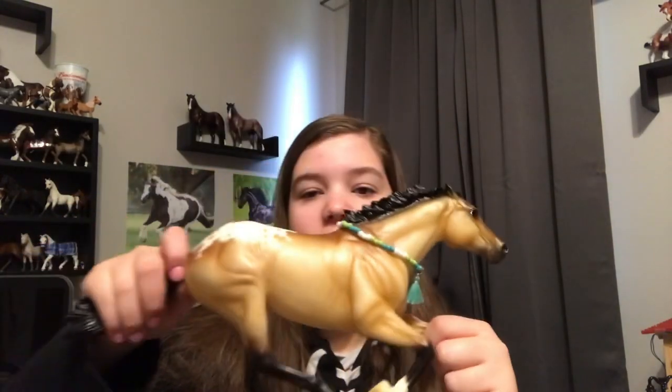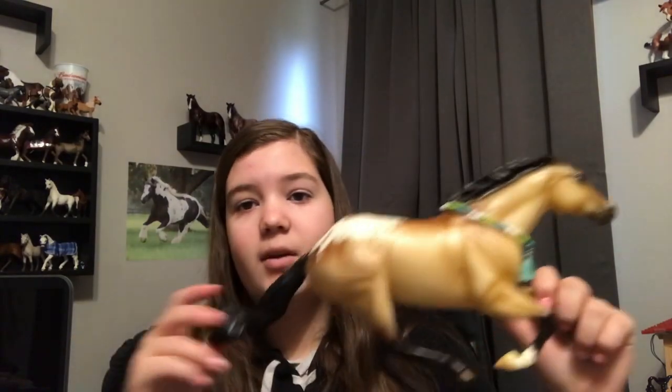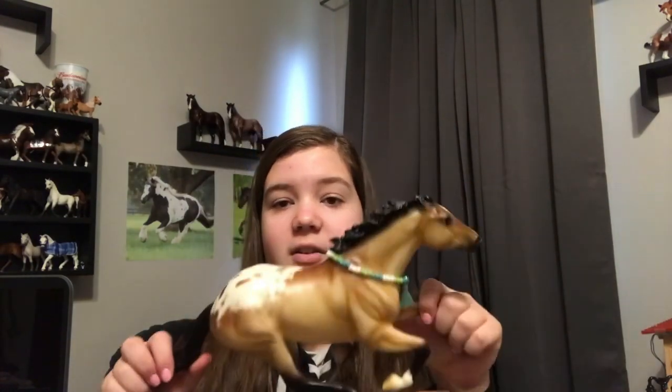Coming in at number 9, we have Hakan. He was actually my very first Clarion purchase of Breyer. Always wanted this guy, even though he's a retired Tractor Supply. Sorry, he's wearing tack. A few of these horses are wearing tack, by the way. But yeah, he's a really good buckskin Appaloosa, and I've always wanted him. So yeah, number 9, we have Hakan.